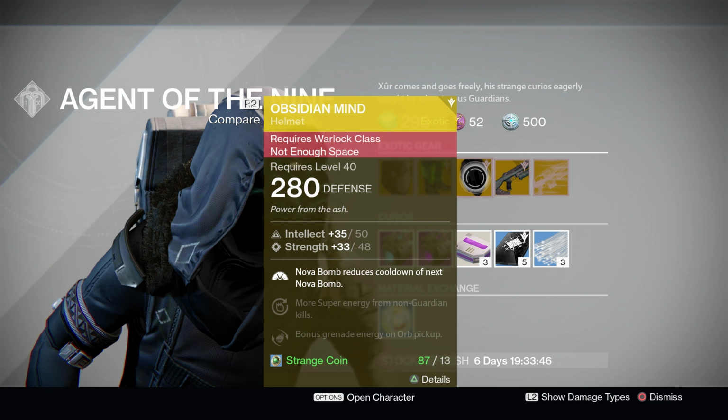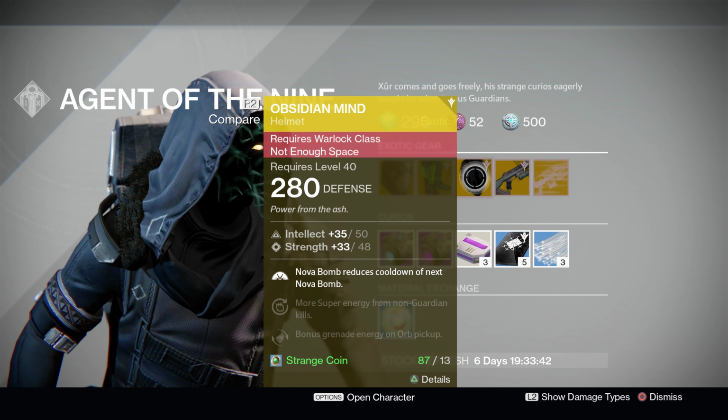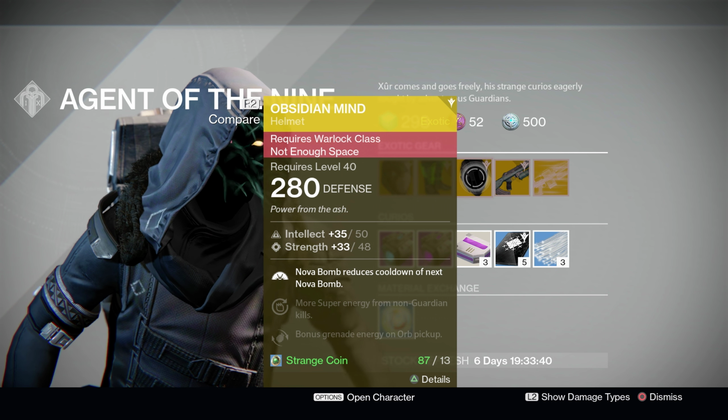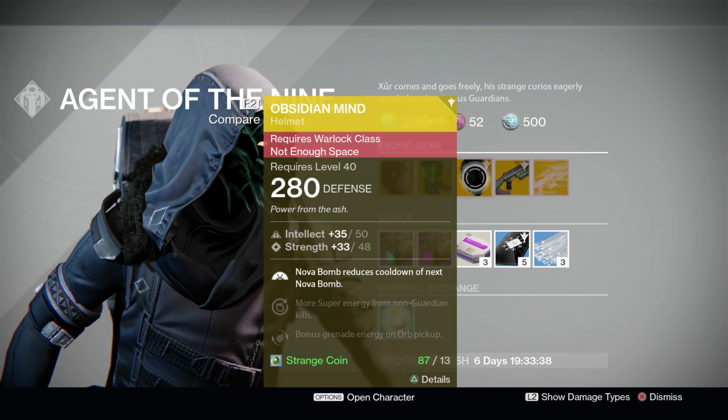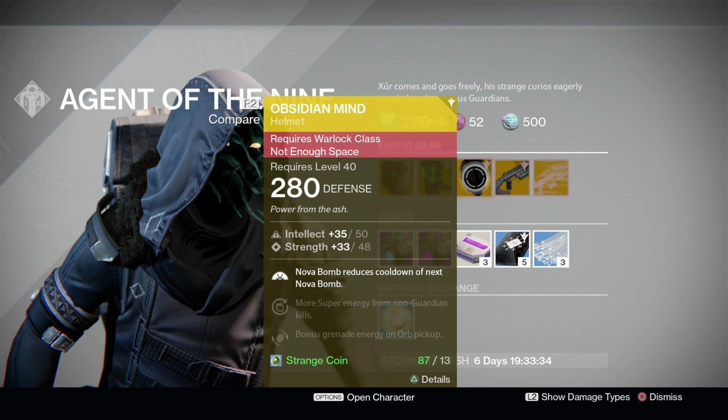This thing's got an Intellect Strength build of 50 Intellect, 48 Strength, and its special ability allows your Nova Bomb kills to directly reduce the cooldown of your next Nova Bomb. I sang the praises of this thing in Year 1, and it's largely unchanged in Year 2.